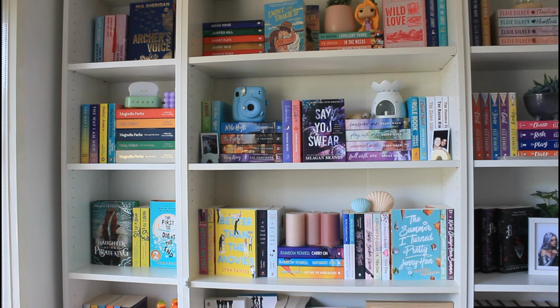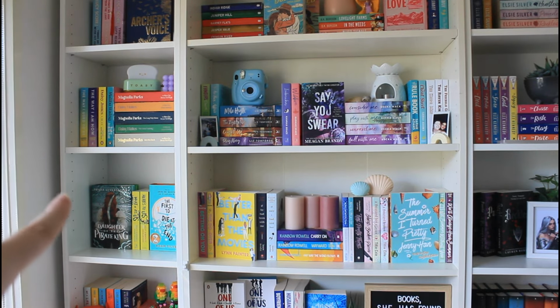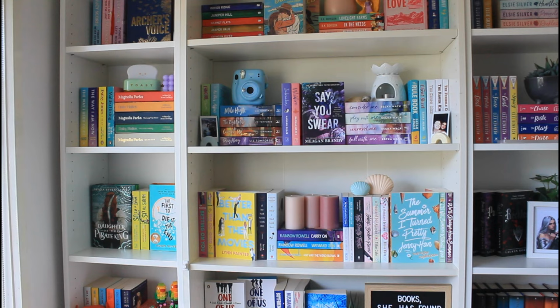Is Magnolia Parks young adult? I don't think so. Anyway, you have Magnolia Parks, some Taylor Jenkins Reid, and some Amber Smith. The rest of these don't really fit, but I made them pretty. This one hasn't been changed because Molly helped me with this one. Over here, we have some Adam Silvera and some Trisha Livingston, I think her name is. I'm not 100% sure though.